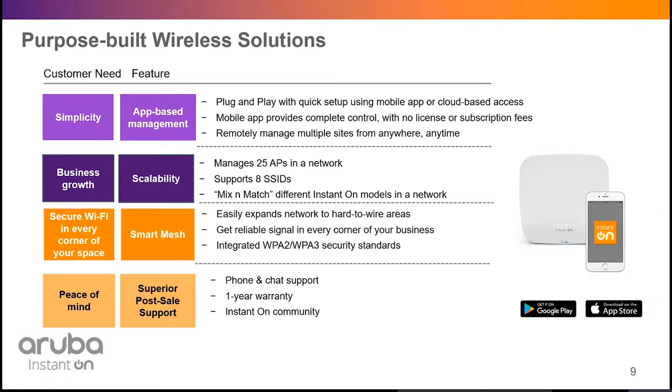Business growth. Aruba Instant On access points have scalability. It manages 25 APs in a network, a mix and match of different Instant On models, and it supports up to 8 SSIDs.